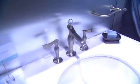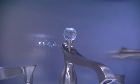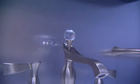If you're looking for a little bling in the bathroom, there's the Ice series from the Rubinet Faucet Company, or the RSVP suite from Brizo, which boasts a Strauss-Swarovski crystal as the focal point of its design.